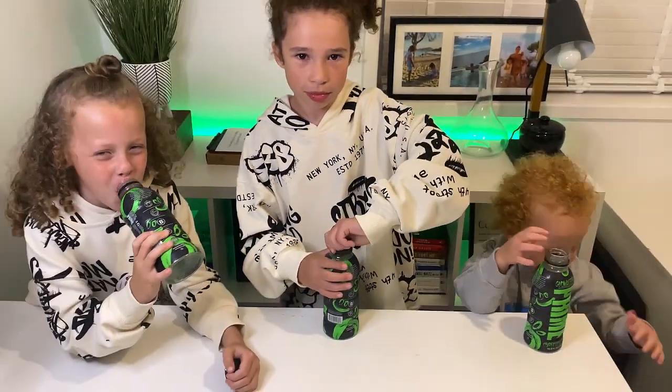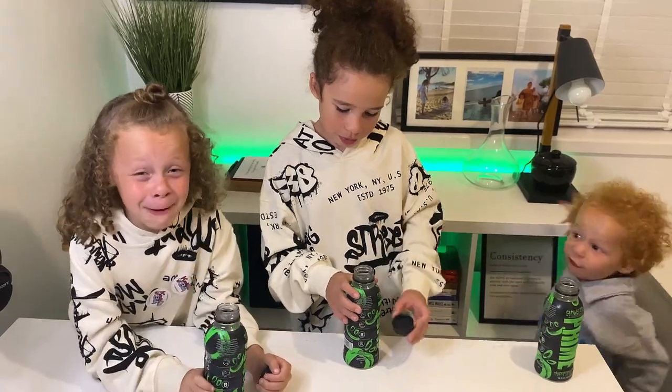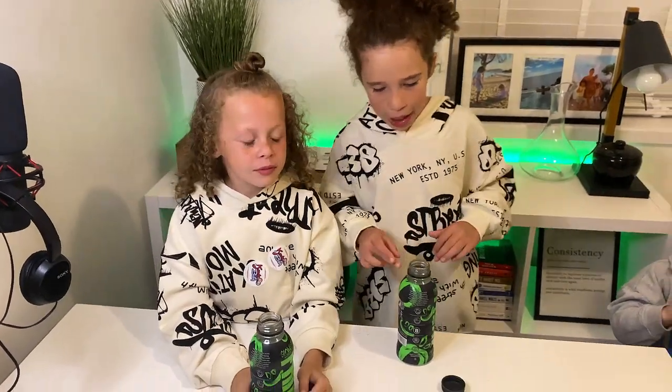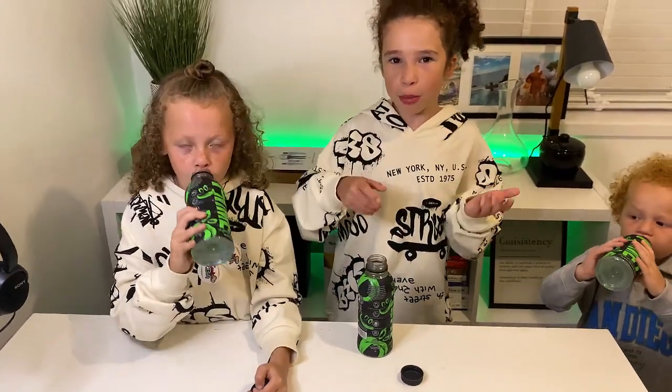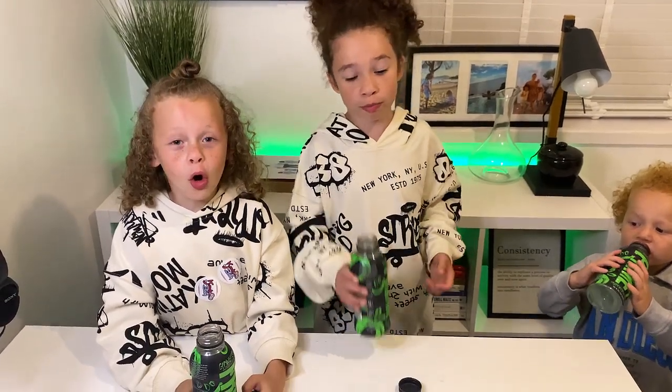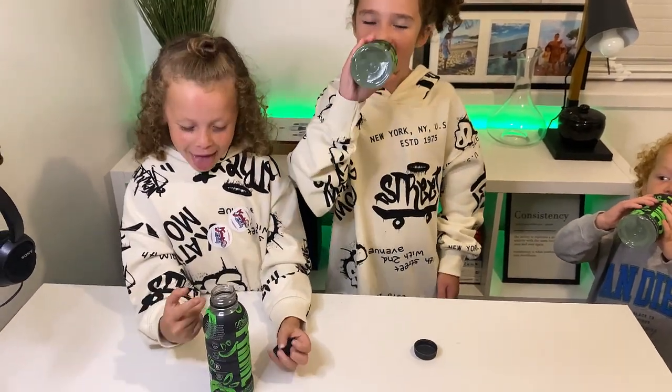So how many points out of 10 would you give it, guys? How many out of 10? Four. I'll probably give it like an 11 out of 10. It tastes like lemon and lime but with a sweeter taste, so it makes it taste even better. 100 out of 10.